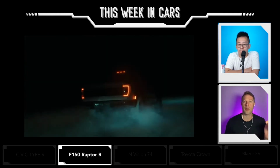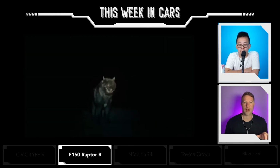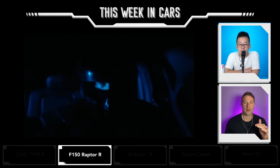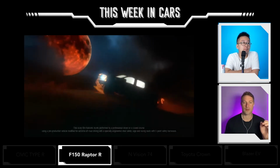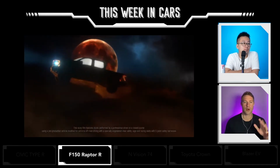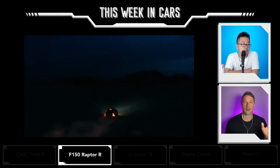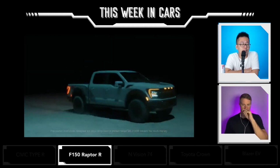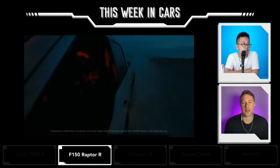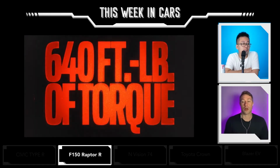It's detuned a little bit. I think it's right at 700, so it's still under the TRX numbers, but the saving grace of this truck is I think it's going to be 500 pounds lighter, somewhere around 300 to 500 pounds lighter. So what gives it that weight advantage over the TRX? It's the aluminum chassis. I think it's all aluminum now.